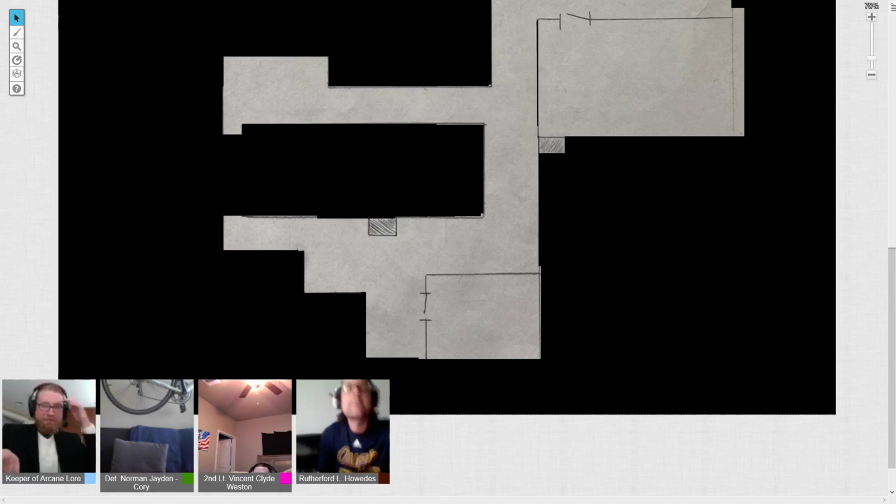I would be more than okay with setting this entire building ablaze once we have figured out what's going on here and exactly who is to be set ablaze. Oh, ignore the goats then. Carry on. Okay.